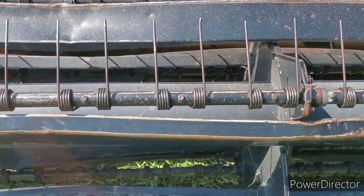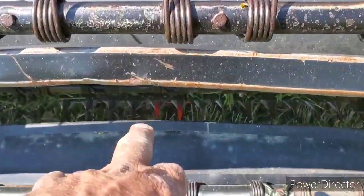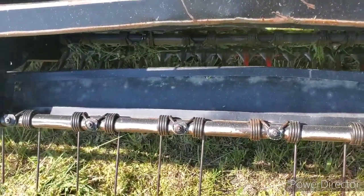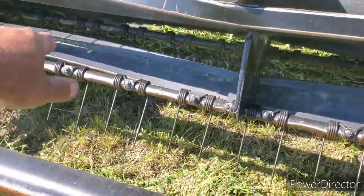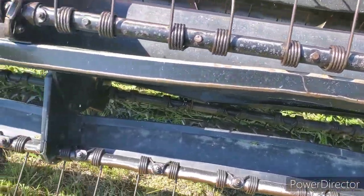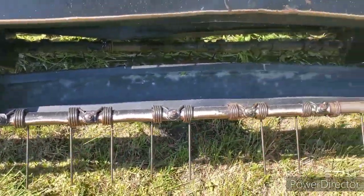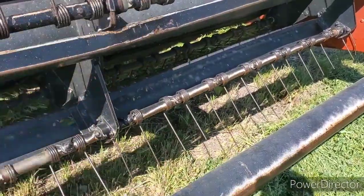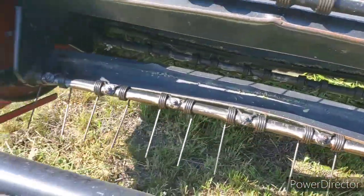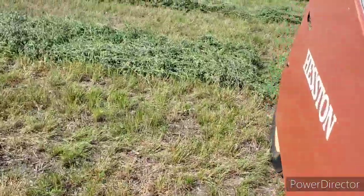For broken sickles, we did have a couple issues right off the get-go where, I don't know if you guys can see it, there's that really red guard right there, that new one. Well, that one and another one, the bolts fell out of it. Don't know why. The bolts broke and the guards fell out. And then I had one sickle on this machine that the bolts broke and fell out. CP had one where the bolts broke and fell out.